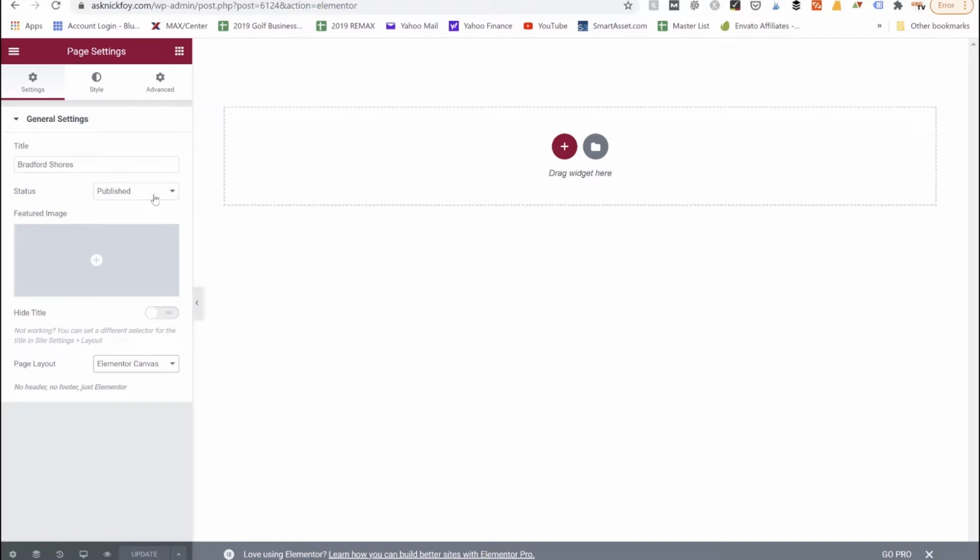Now it's published here. We can turn it back into a draft if we wanted to, but I go ahead and just leave it live. Nobody's going to see it right now anyways until I put it out on my menu or on my home page somewhere. So it's okay to be published. Other than that, we don't need to worry about anything here.